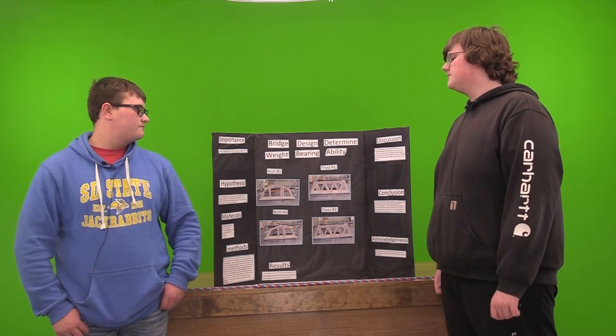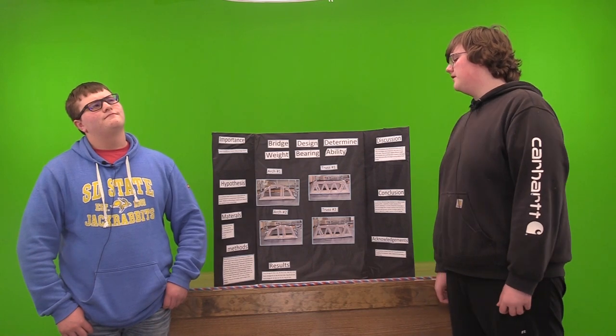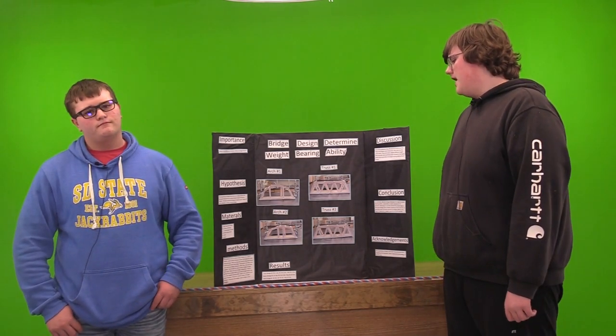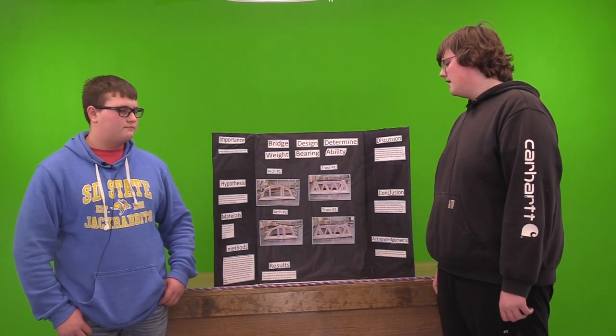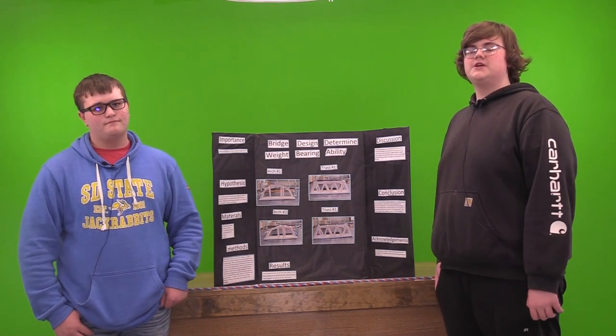The materials we used were around 500 popsicle sticks, 1 foot of string, one 5-gallon bucket, 2 hot glue guns, some sand, and a scale. The methods we used for each bridge: we built 2 models of each of the 3 bridges, so 6 in total, and then we tied a string onto the bucket, hanging. Then we slowly filled it with sand. Then after the bridge collapsed, we weighed the sand, and then we got the weight.